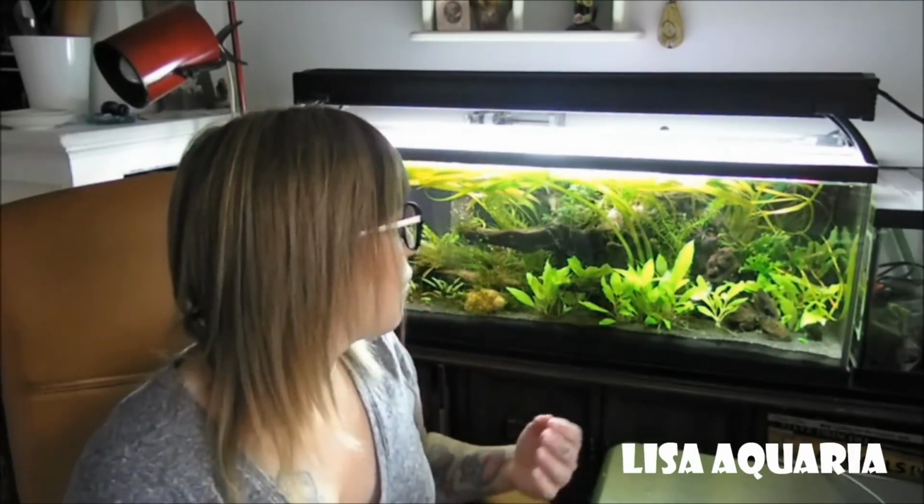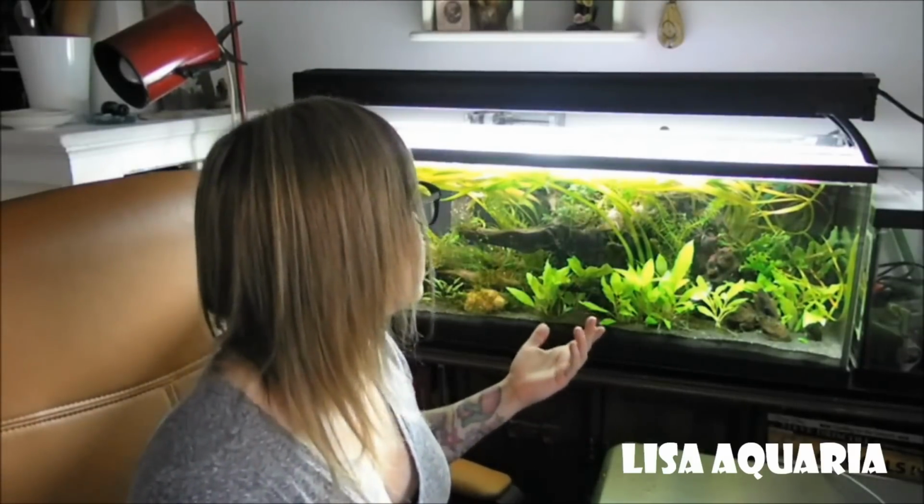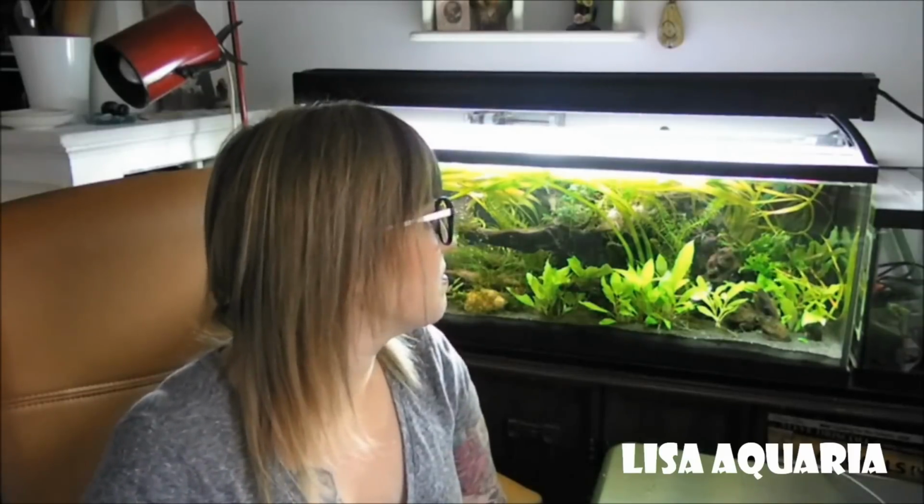I have 3 nerite snails in this tank, and they pretty much take care of all the algae on the glass. I don't really have any algae-eating fish, and right now, that seems to be fine with not overfeeding my fish. So good luck with your tanks, everyone.